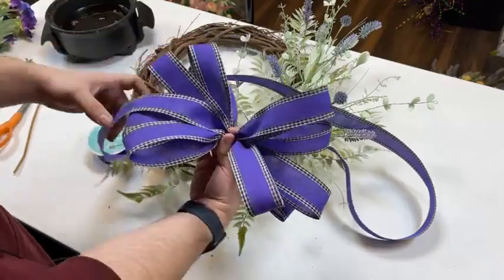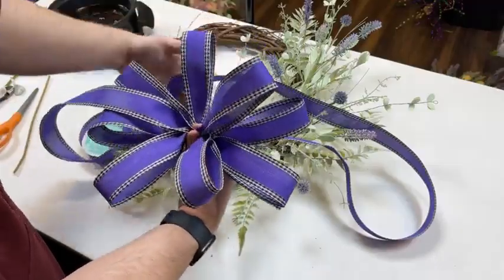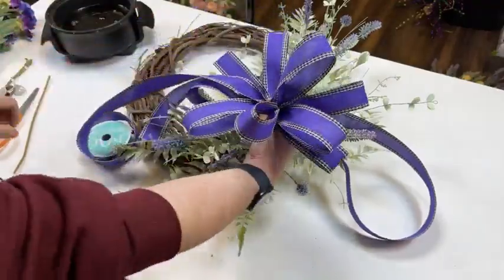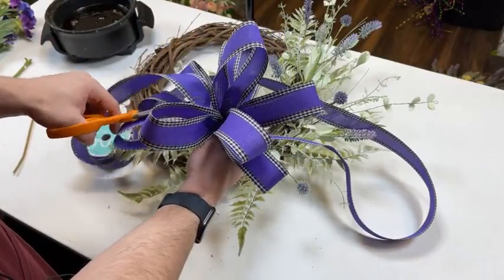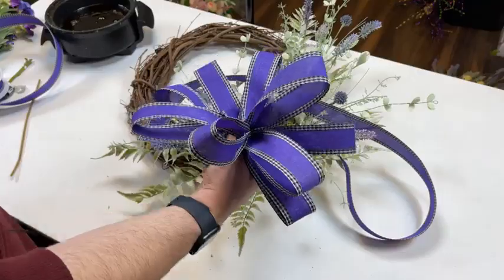So that's 5 loops on this side. We got 4, 5 on the other side. Should we make a super full bow tonight, or should we do something a little bit more casual? Casual it is. I don't want to cover up the beauty that we have underneath it. So we'll cut that ribbon off. We probably still have 4 or 5 yards left.